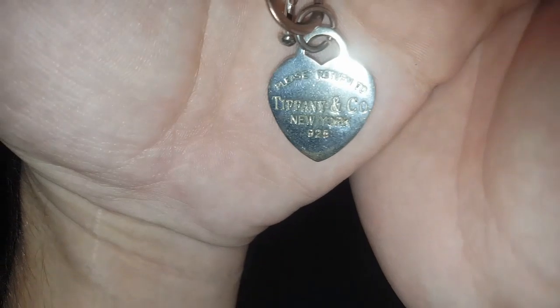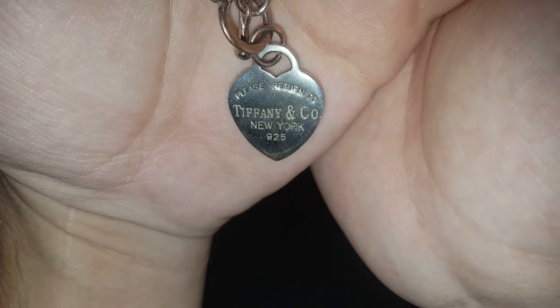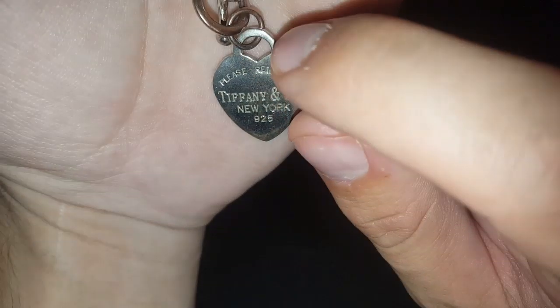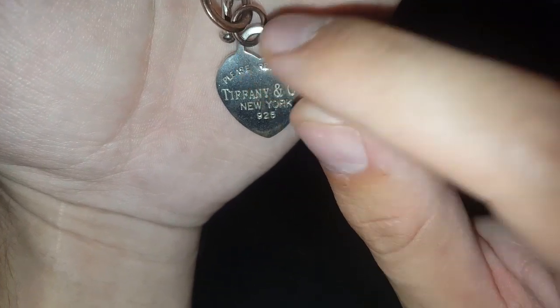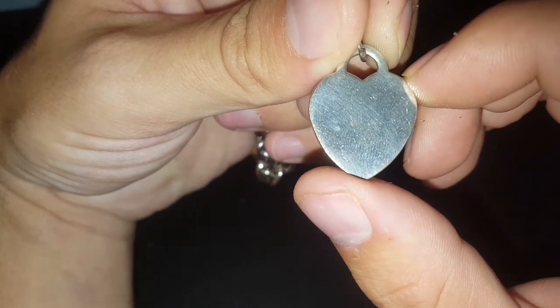So on all of the Tiffany & Co. bracelets, you will see "Please return to Tiffany & Co." with the original charm right on the little lock portion right here. 925 would be right up here. And on the back, there would be a back stamp that says Tiffany & Co. 925 as well. That is not present on here.